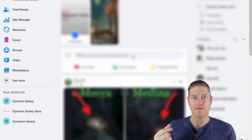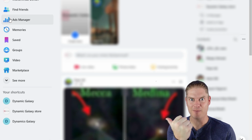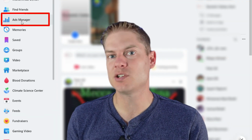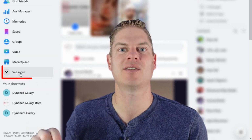So to create an actual effective Facebook ad, you need to go to your Facebook page. When you look on the far left, I think this is going to be your left. The camera mirrors me, but I believe that's the left. You're going to look in that menu and there's going to be an option that says Ads Manager. Now, if you don't see it, don't worry. There's going to be another button kind of in the middle-ish area that says See More.